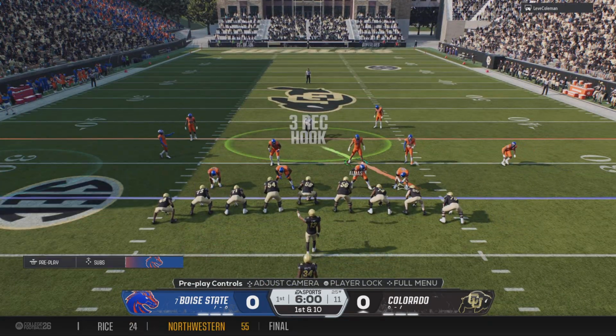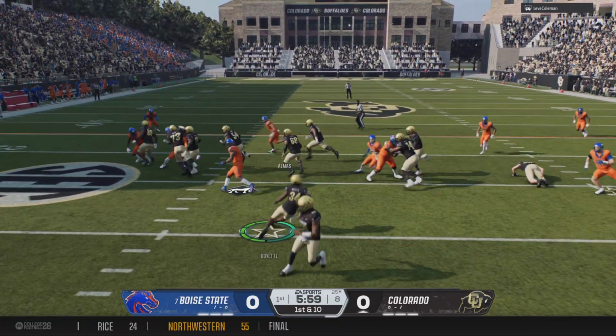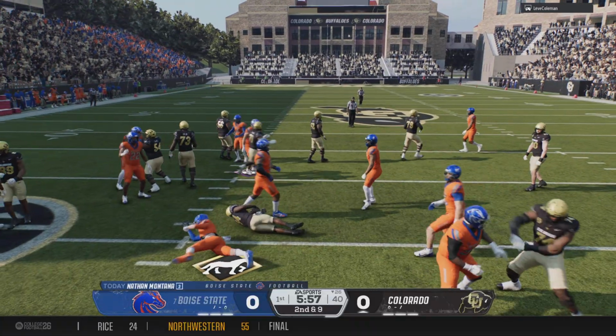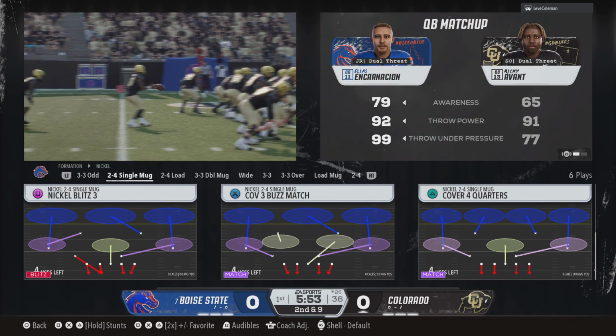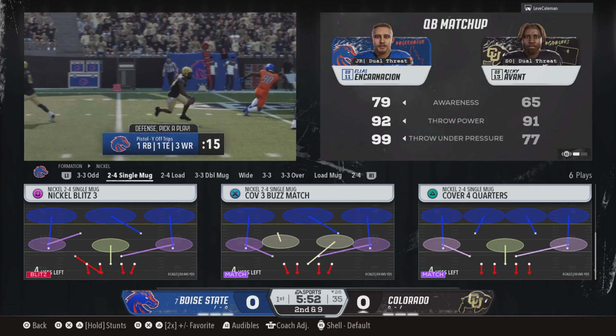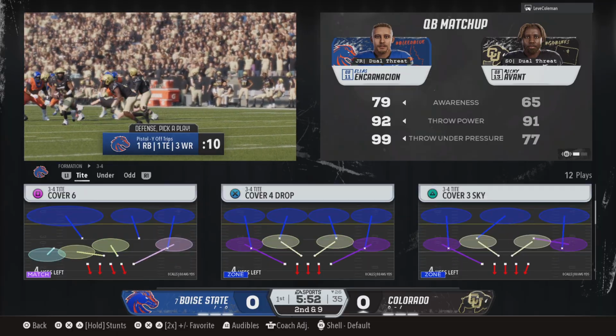On 1st and 10. The give to the left. He is going nowhere. Stop at the line of scrimmage. Great job by the defense. Everybody firing off the ball, hitting their guys, holding their gaps, running to the football, nowhere to go.